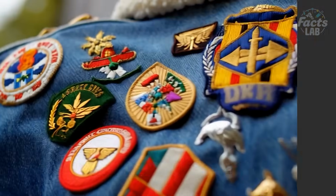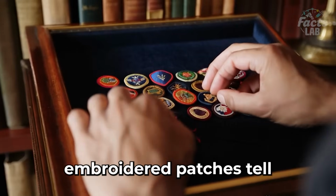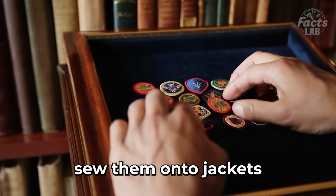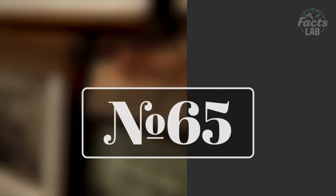64th. Embroidered patches. Whether they're from military uniforms, biker clubs, or national parks, embroidered patches tell unique stories. Collectors often sew them onto jackets or display them in shadow boxes, showcasing years of history in colorful thread.